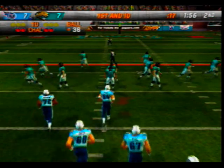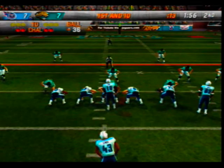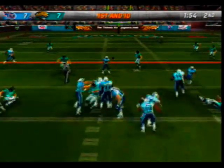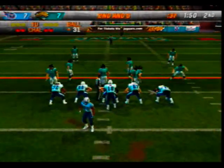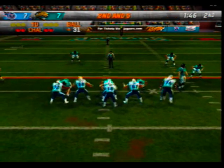Following the interception, it's now first and 10. The Jaguars come out with one linebacker and several defensive backs. Hampton comes up to make the play at the 31-yard line. I like to hurry up here. It's a change of pace, and it's a way to get the defense uncomfortable.